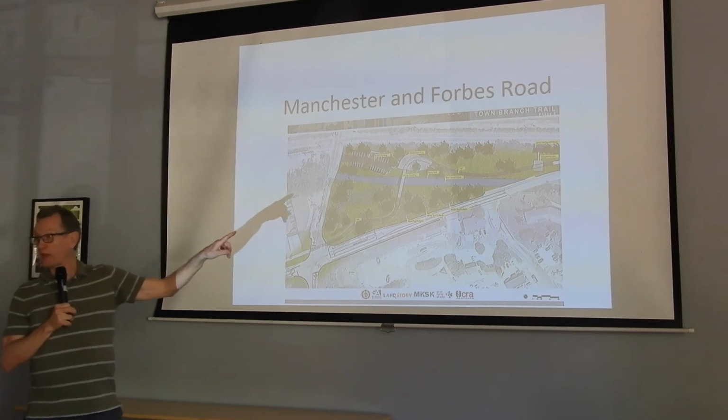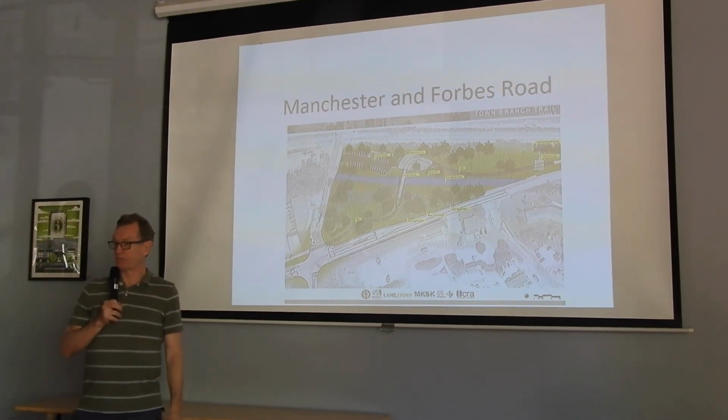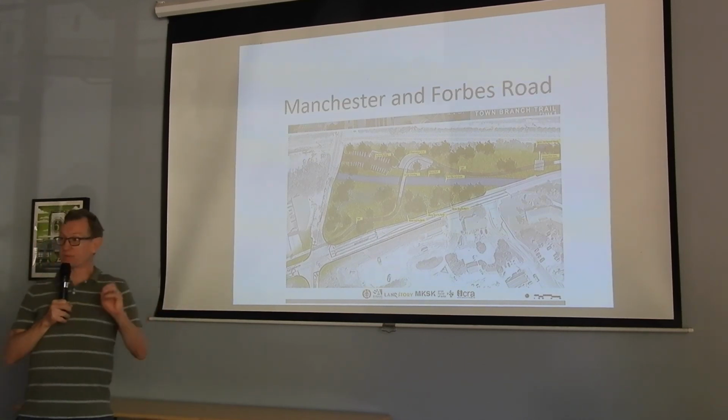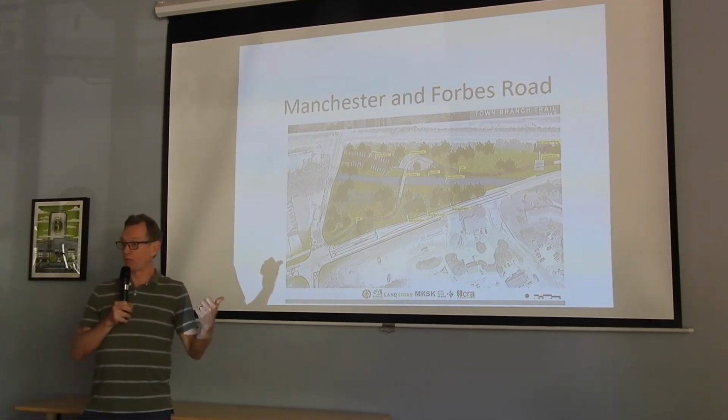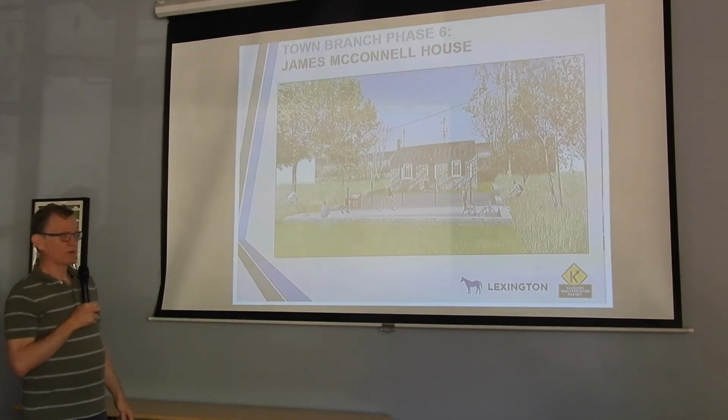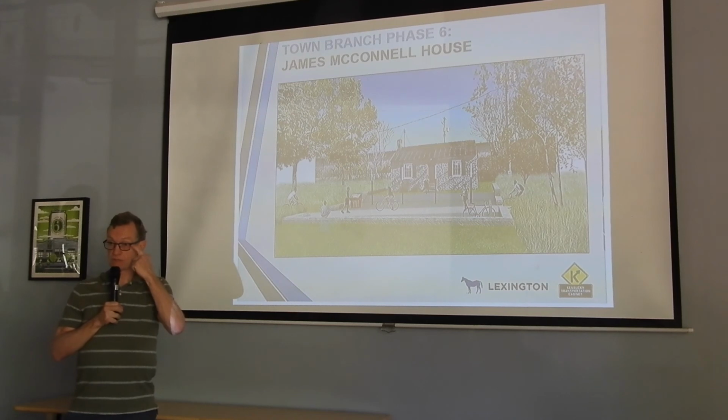This is the park and trailhead. It's at the intersection of Manchester and Forge Road, and I'm really excited about this because this will be one of the few places that we'll be able to park and actually access the Town Branch Trail. So it's going to have an overlook, and it's going to have a bridge across the creek.